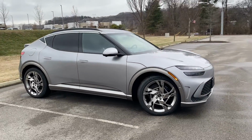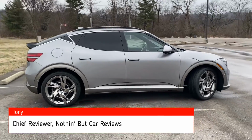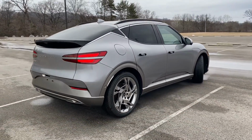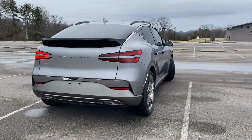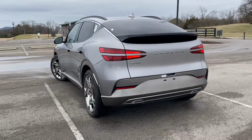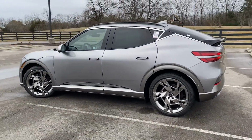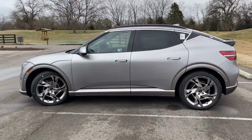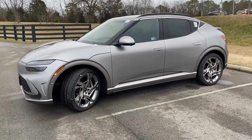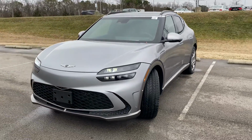So here we have a new 2024 Genesis GV60. This one comes in the performance trim level in Savile silver. And then we do have obsidian black Napa leather interior. For the powertrain, we have a 160 kilowatt motor on each axle, mated to a 77.4 kilowatt hour battery, which gets us a max range of 235 miles per charge. And I just can't wait to check this thing out.